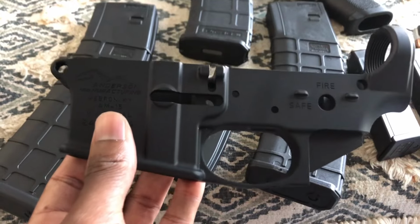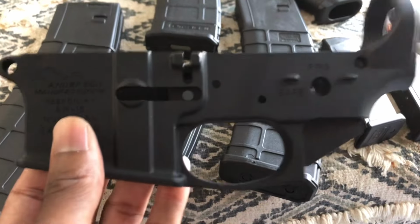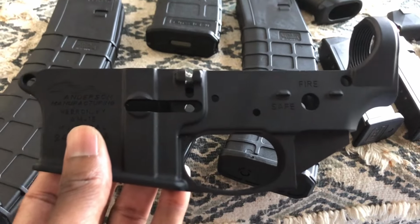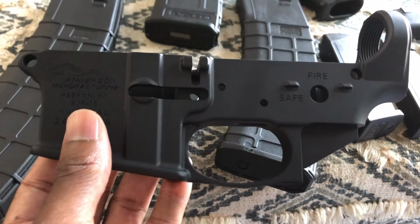With this one, this will be my camping gun. Home defense. Camping. So this would be a 20-inch 5.56. I'm going to upgrade everything on this.